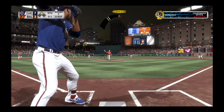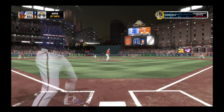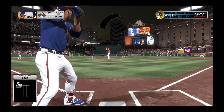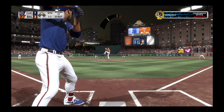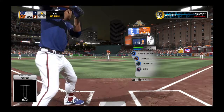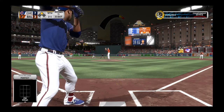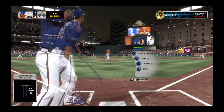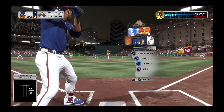Ready with the 0-1. Now this is up and in, and I don't think he likes that location much. It's ball one. Not sure if that was a purpose pitch or not, but I like it. As a pitcher, sometimes you've got to be willing to back the guy off the plate by running something hard inside. You can't just let guys be comfortable standing in the batter's box against you. Could have been 3-1. Instead, it's 2-2.